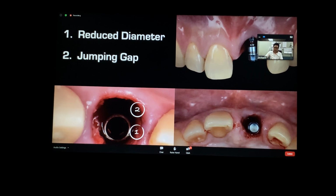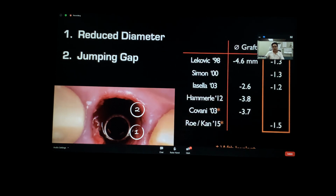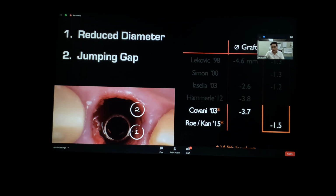tissue graft. If you look at the literature between grafting and non-grafting, the last two are the key persons who do implant placement on the extraction site. If you don't graft, you have almost 4 millimeters of bone resorption. Whereas even if you put a graft, you still have resorption, but it's less, 1.5 millimeters. So how do we minimize and compensate for that resorption? By putting another graft in.